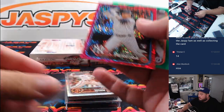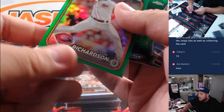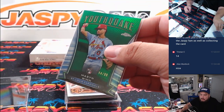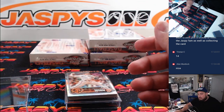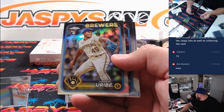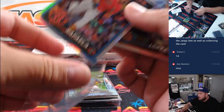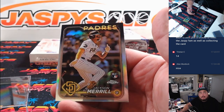Everson Pereira for the Yankees. Lyon Richardson to 99 for the Reds. And then a Youthquake Mason Winn to 99. St. Louis Cardinals going to Michael. What's up? Oh, cool. Thanks. Sedan Rafaela. Herman Lopez, Everson Pereira, and the Jackson Merrill refractor.